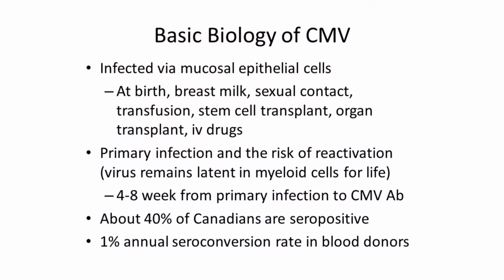So this brief little bit here is on the basic biology of CMV. We get infected with this through contact with our mucosal epithelial cells. Most of us get exposed to this either at birth or through breast milk. But you can also get exposed to it through any kind of sexual contact, blood transfusion, stem cell transplantation, solid organ transplant, or the use of IV drugs.